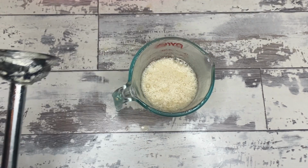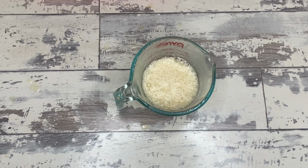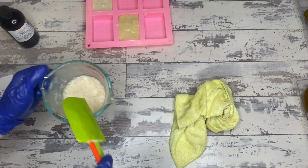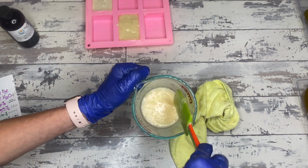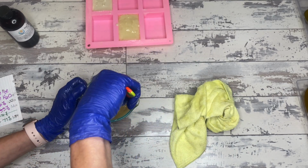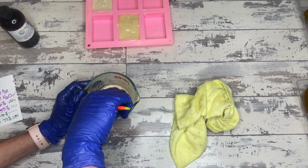But that is gross. No amount of stick blending in the world is going to force that into a stable solution. It's just undone. There is nothing to be done with this. So I'm just going to go ahead and pour it, I guess. It's gross. That's so gross. That's nasty.